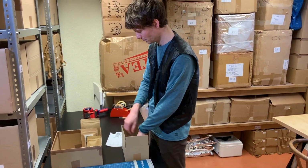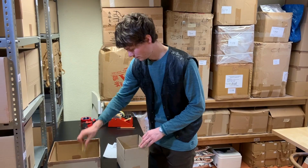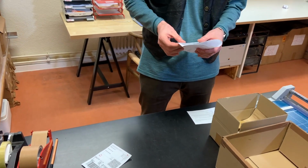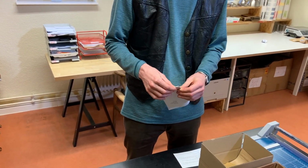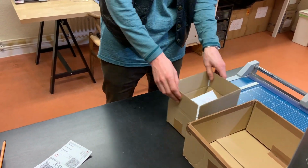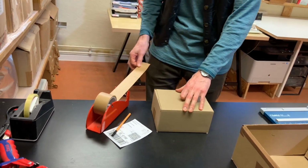This is a relatively small order, so he puts just in this tiny box all the different teas. And at this point it is quite straightforward, right? It's just a matter of folding the different paper that we have to put in there. We have the invoice, we have the letter, and then after that he will seal the box, and at that point it is ready actually to be sent to you.